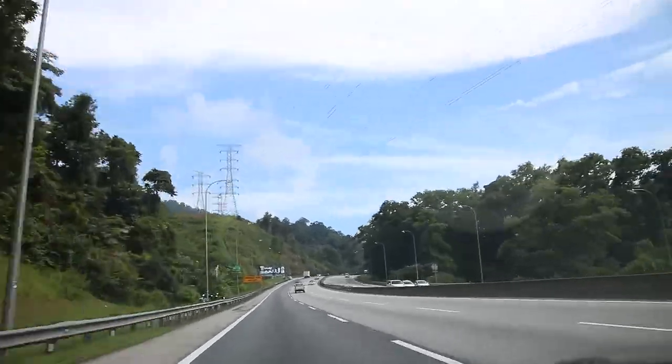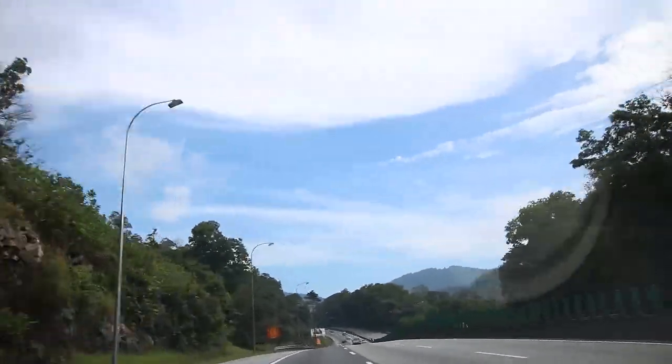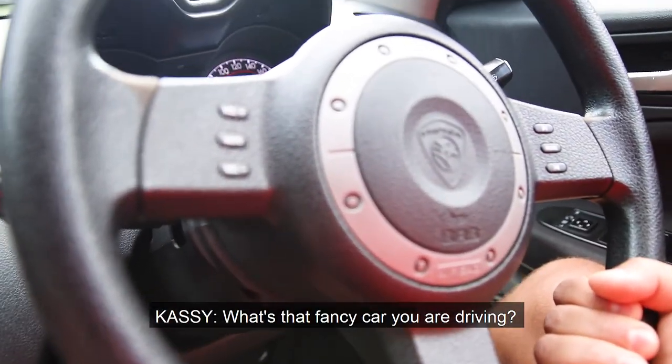While navigating the highways most of the time is easy, we still manage to take a few wrong turns, even with the help of Google Maps. Is the fancy car you're driving?